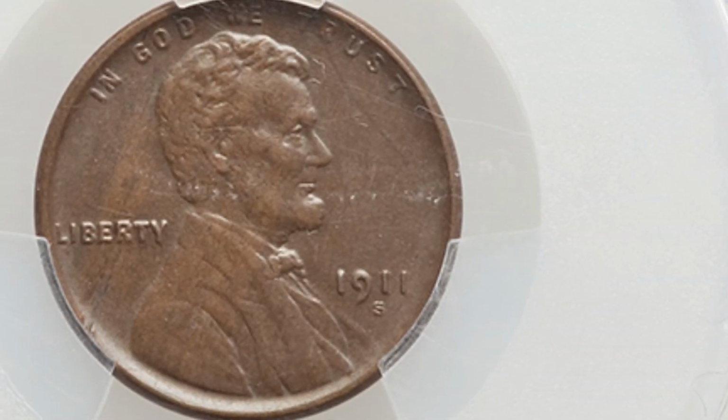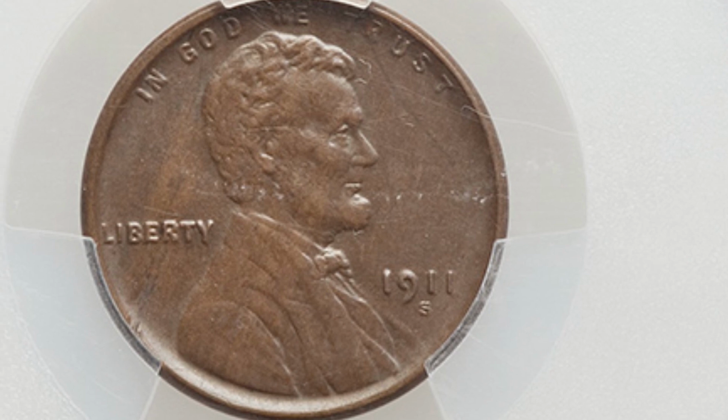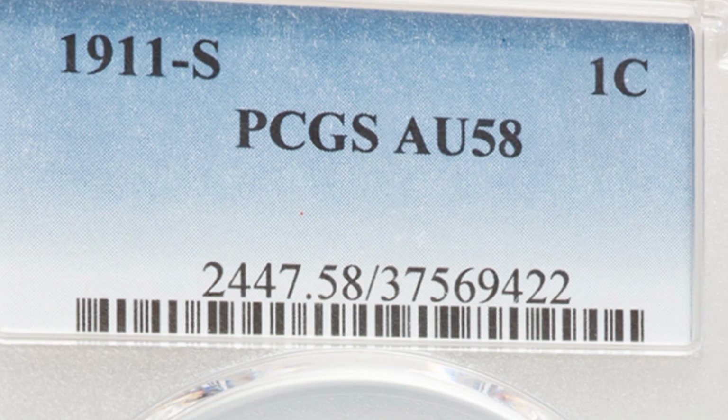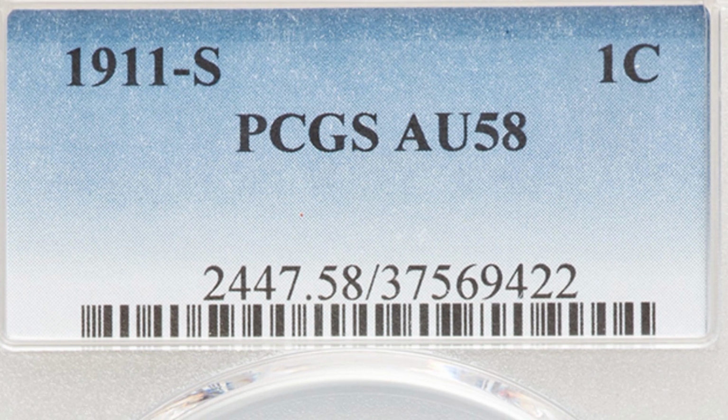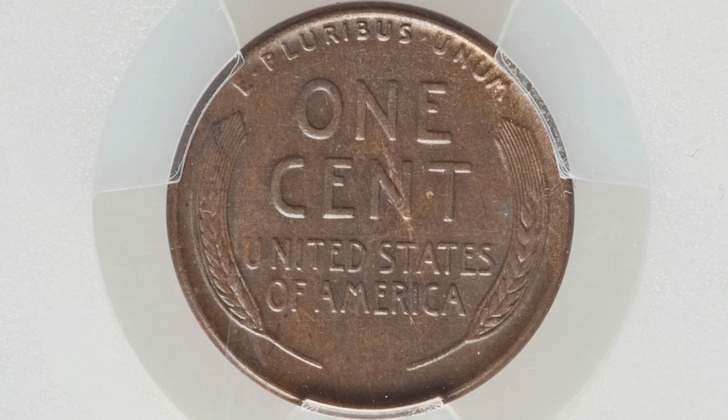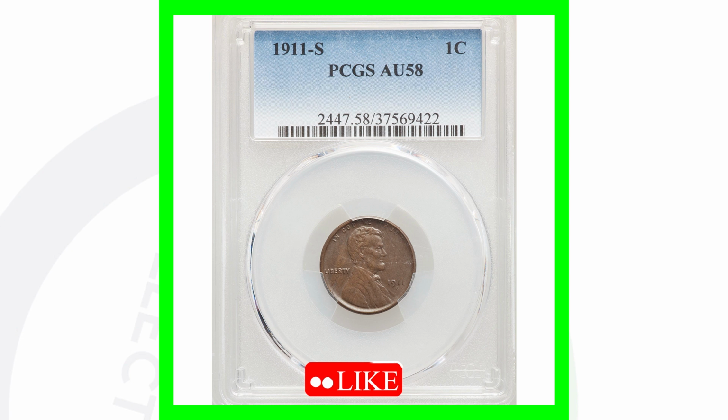Now this coin is graded at an AU58, so decent grade. It's not mint state, but it's pretty close. Mint state starts at 60. Now this coin here sold for over $160. You know, had it been a higher grade, it would have sold for a lot more. If it was a worse grade, it would have sold for a lot less. They did produce a little over 4 million of those coins.